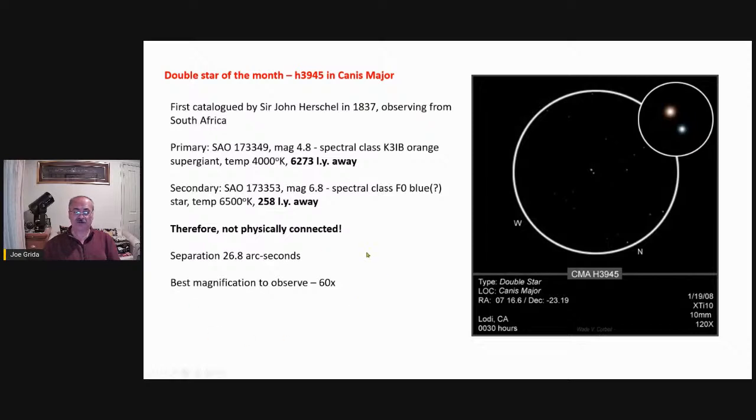And the best thing to do to try and bring out the color even more is to defocus the stars slightly. And our own Paul Kerno has described them as stellar citrus and royal blue for the colors of the two stars. And they are truly that. They're gorgeous. I encourage you to go out there and have a look at them.